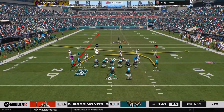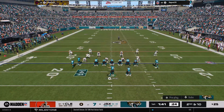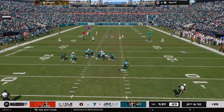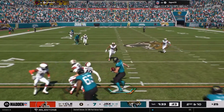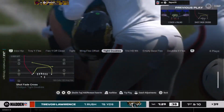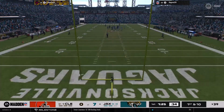This is 2nd down. Here we go. Out of the gun, Lawrence. On the move, headed right. Now here he goes. And they will finally catch up to him just a second before he can reach that 40. That play gains 15, and it moves the sticks.